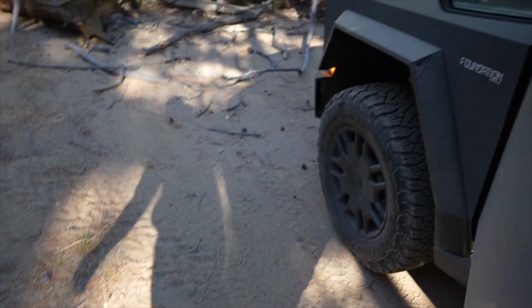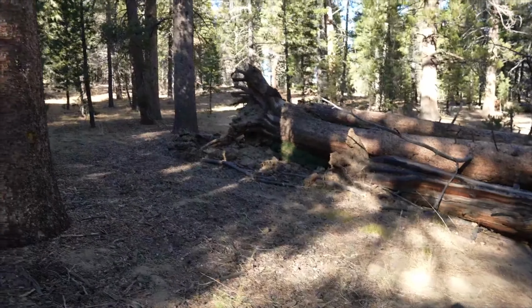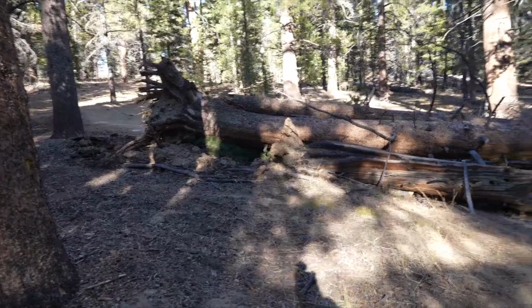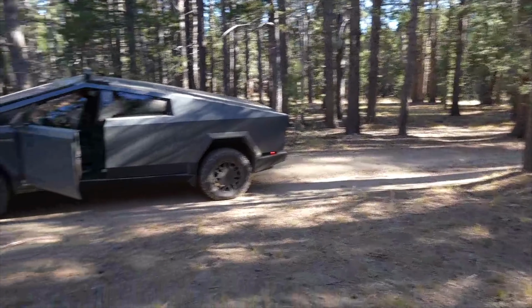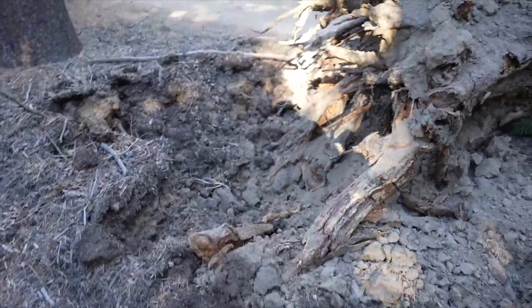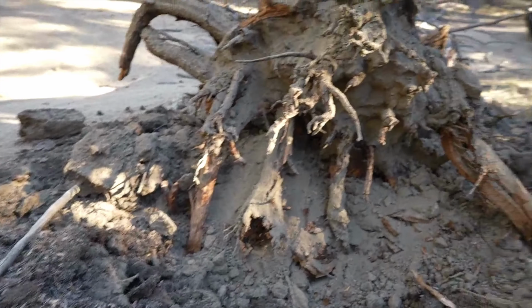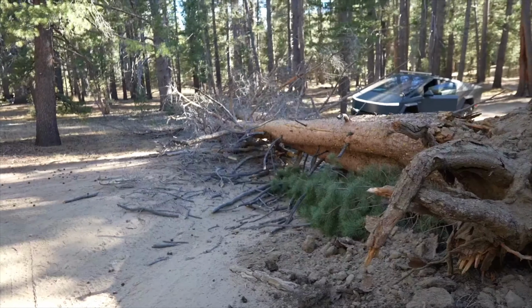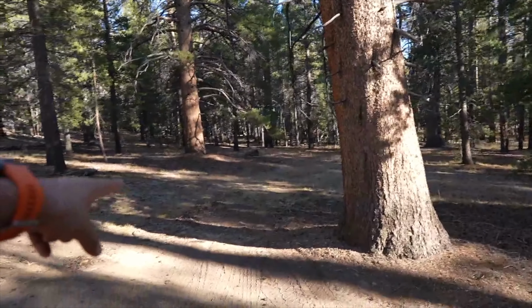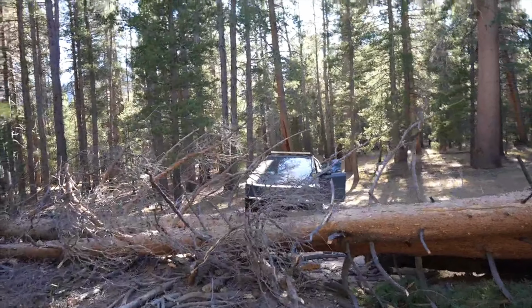Okay, we have a problem. This giant tree has fallen on the trail. Wow. This one definitely made a sound when it fell. Oh, it looks like people are coming from that side. And I see some tire marks on that side. So people are just going around it.